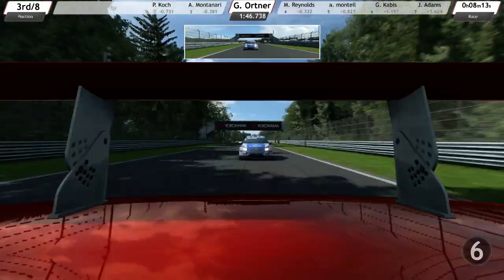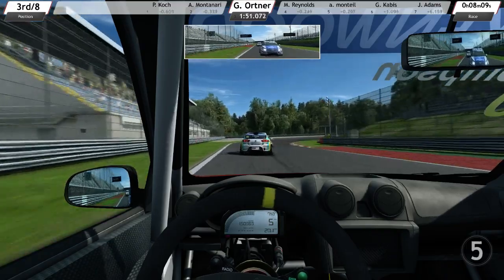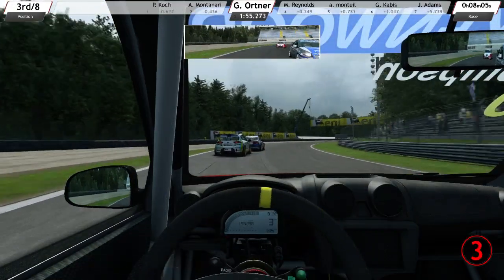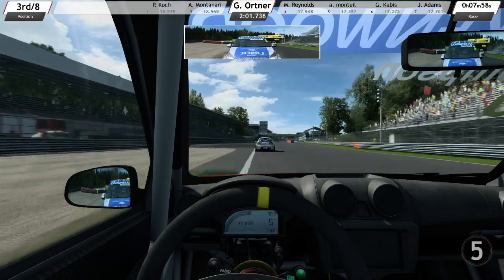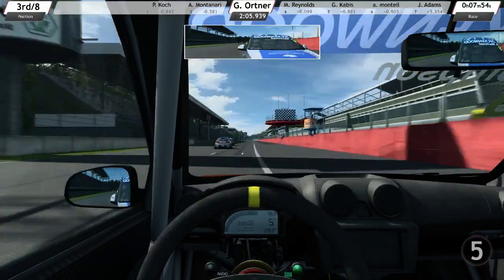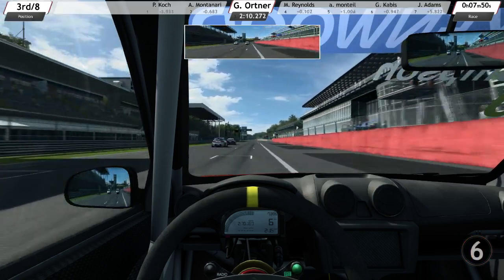And looks like the race is quite exciting. I saw Georg on position 6 and now he's climbing up. He's already on the 3rd position. But yeah, come October 7th, did we say, for the patch, the target date, you'll be able to race these cars yourself.